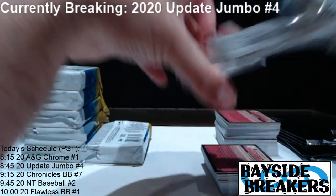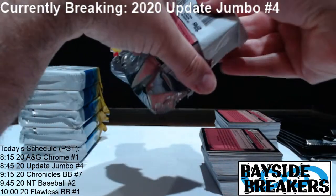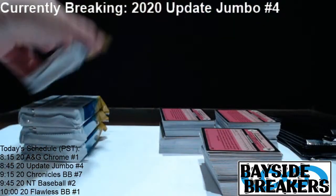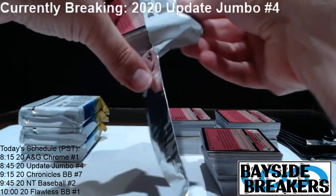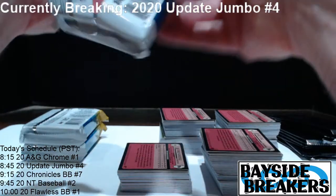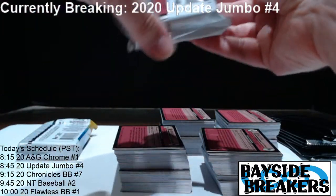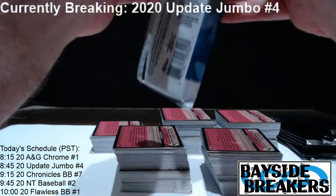I think you know this memo, but it's the second time I've had to say it. We do combine shipping across all breaks that end the same day, even if it's not the same set. Those auctions will be up tomorrow on our eBay page. As I said, we're going to get this dropped off at the post office tomorrow. Don't forget, we still have the silver and cloth cards to do once this box is done. If you're here for Chronicles, that's going to start at 1:15. Even if this one finishes a little bit early, which it looks like it will, we will not start Chronicles until its allotted time.